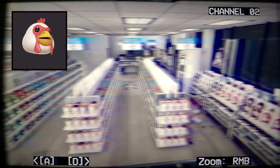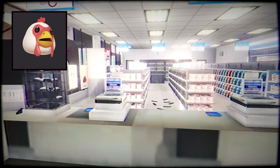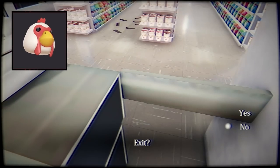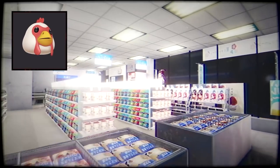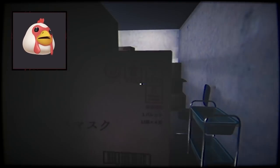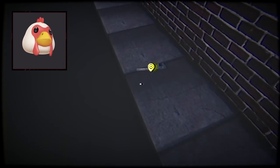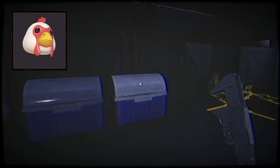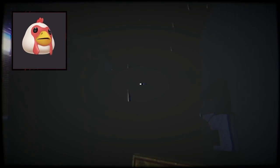I literally just got chills. What is that thing? Get out, please! Oh, my heart just jumped out of my body. My heart literally just died. Let's just go in the back and check out what that person was doing back there. What's this? A wrench. Don't know what I'm supposed to do with a wrench, but okay. This does not look safe at all.